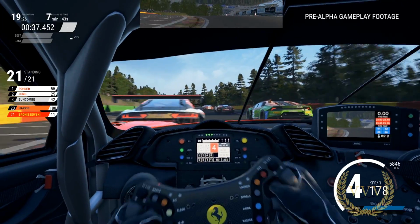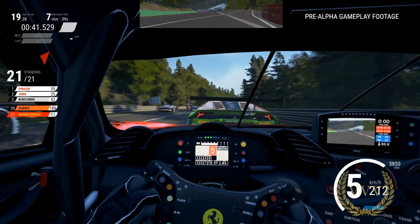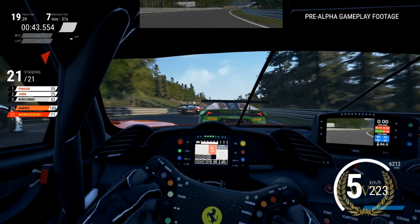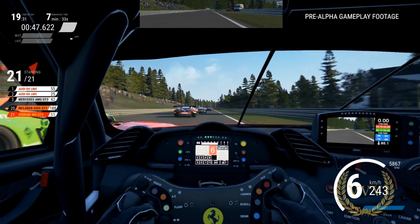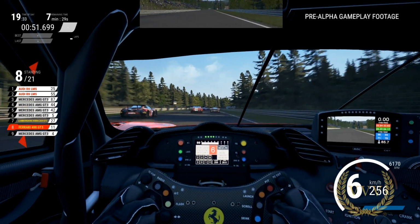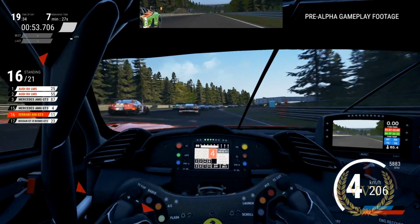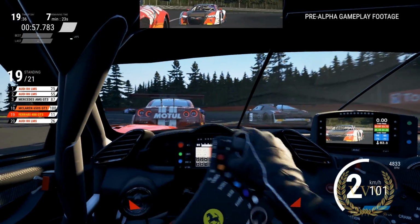So up front the AI, of course, are hanging on much better now in the dry conditions. We saw in the wet conditions the AI a bit slower, struggling a bit, obviously still a work in progress, but here they're hanging on, braking at the right times. I mean, as well they should, with the experience that Kunos have with the standard dry conditions.